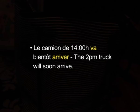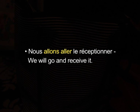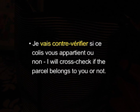In the text, the near future has been used 7 times. Le camion de 14 heures va bientôt arriver. The 2 p.m. truck will soon arrive. Nous allons aller le réceptionner. We will go and receive it. Je vais contre-vérifier si ce colis vous appartient ou non. I will cross-check if the parcel belongs to you or not.